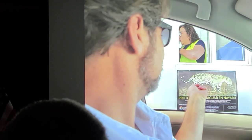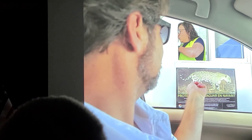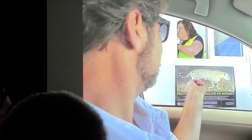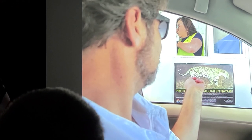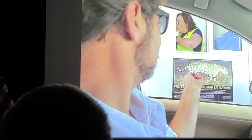Here's an example of a friend of mine, Fernando Romo, one of my associates that photographed birds in our company, Birding in Mexico. But this was just on a private trip recently. If you look at this, the toll keeper is taking the money. If you look at the sign below her, it talks about the conservation of jaguars in Nayarit and to watch out for them as you're driving on the road, to be careful not to run one over.